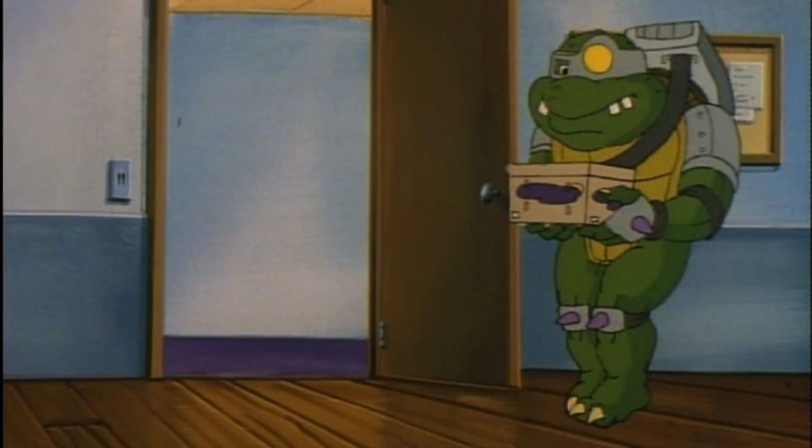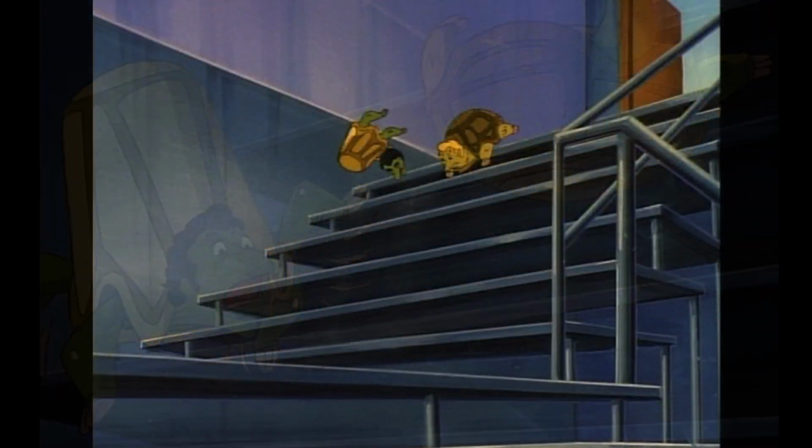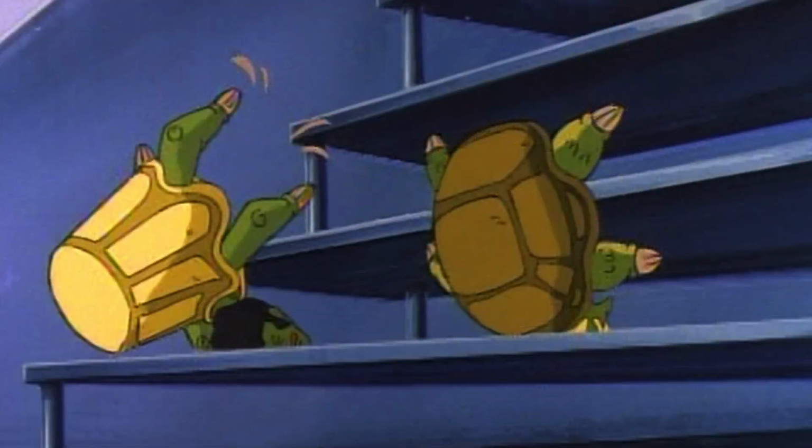I mean, Slash actually keeps them in a box in this episode. And it doesn't bother me that the box wasn't included, because I think this set has enough to make up for it. Now, I do kind of like the scene where these tiny turtles fall down the steps. And I know that's mean, all right? But it's just classical physical comedy, you know? Ouch, that's gotta hurt!